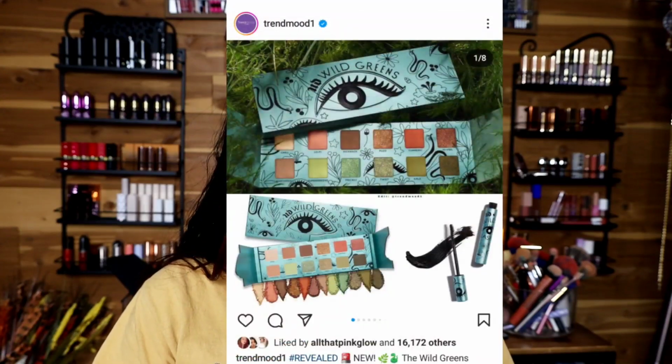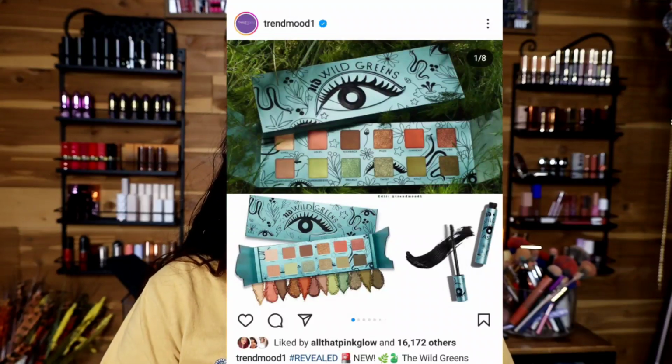Nomad Cosmetics. I recently, very recently, like in the fall time, tried out their eyeshadow for the first time. Interesting formula. Very creamy. I'm still trying to figure out how to use it the right way. Don't think it's a beginner-friendly formula, but it's interesting. I gotta play around with it a little bit more. Do remember, many people actually liked this Urban Decay Wild Greens palette. I think a lot of people tend to like greens, especially greens like these.